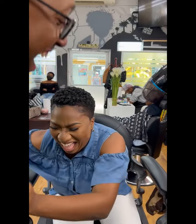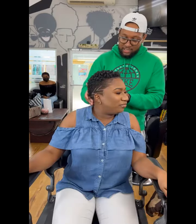So if you're feeling bored, you can go for a super short cut. If you really want to go a little edgy, try some popular short haircuts like the undercuts, the shaved and faded sides, and surgical lines and patterns.